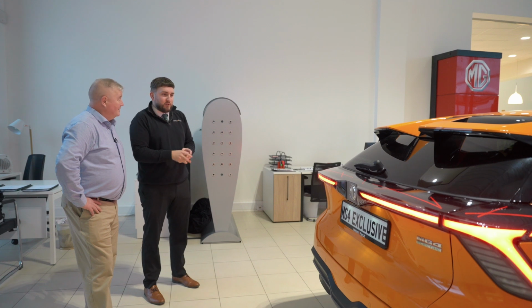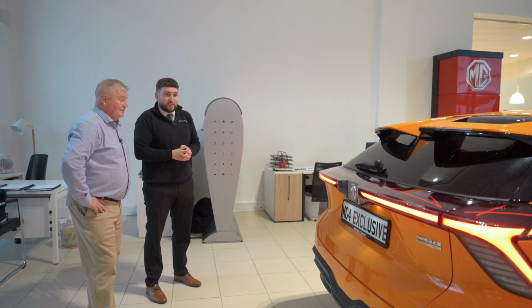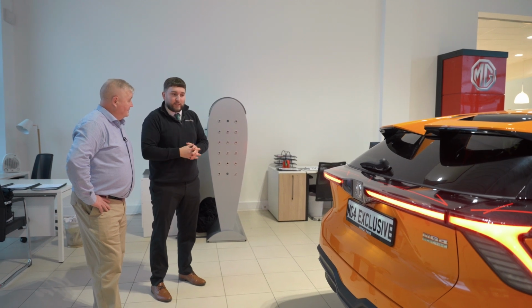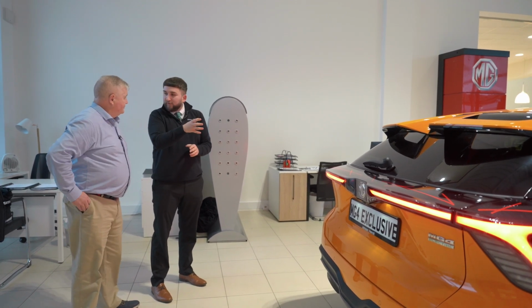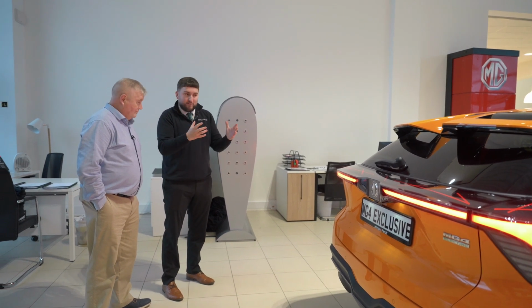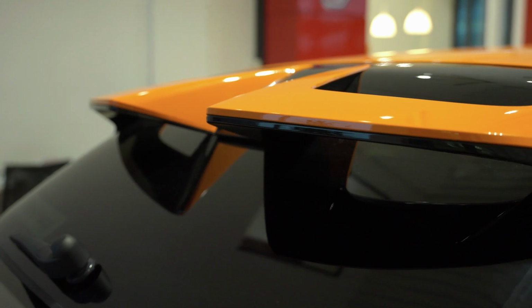Fully electric. So the MG4 is the best seller in MG's electric range. This is a 64 kilowatt hour battery, giving you 435 kilometers of range, depending on weather conditions and everything like that, but in summer, nice conditions.